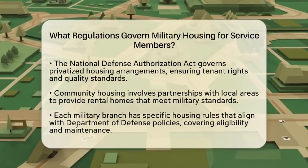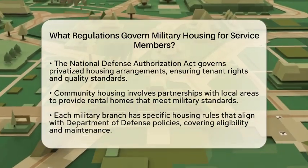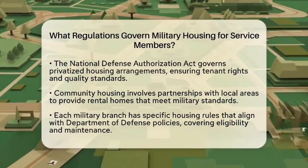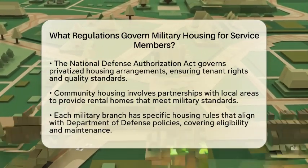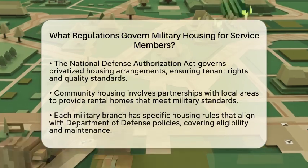Community housing is another option. This involves partnerships with local communities to provide rental homes that meet military standards. Programs like the Residential Partnership Program help service members find suitable housing in nearby areas.